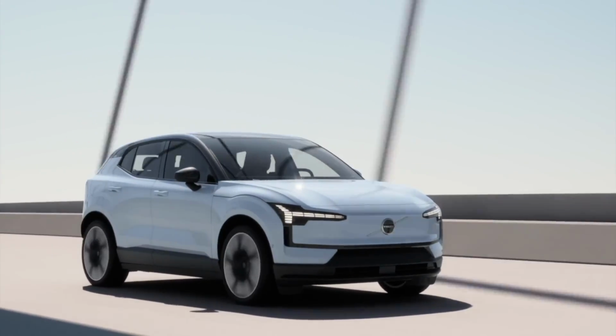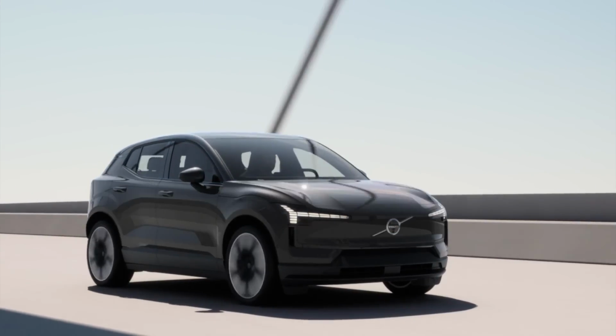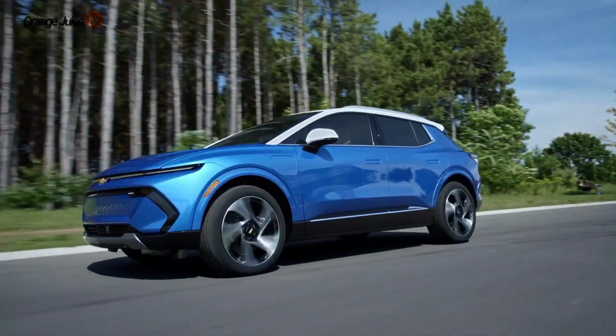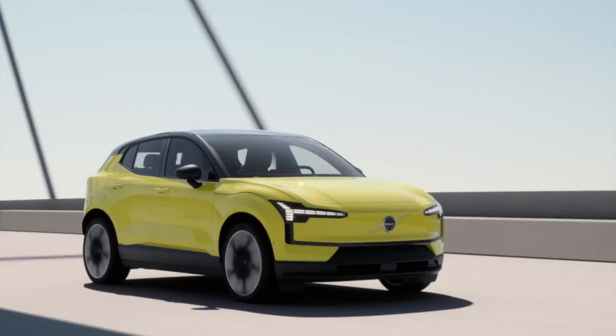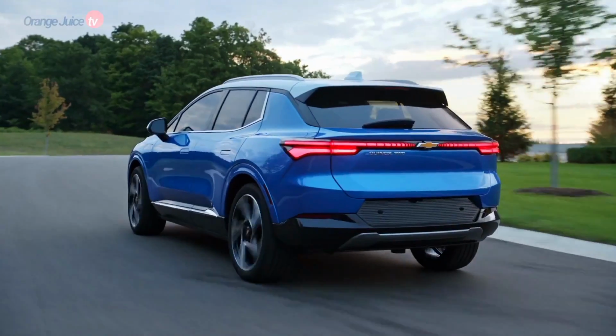Volvo also offers two drivetrain options for the EX30, a rear-wheel drive version with a single motor or an all-wheel drive version with dual motors. Just like the Equinox EV, the all-wheel drive version offers more power but delivers less driving range. This means that both SUVs offer comparable flexibility and limitations in terms of drivetrains.